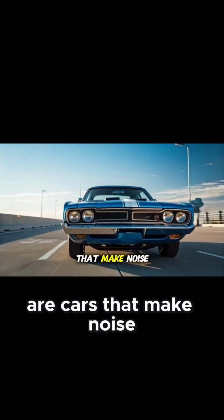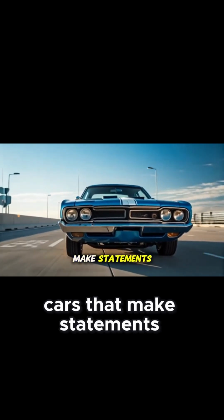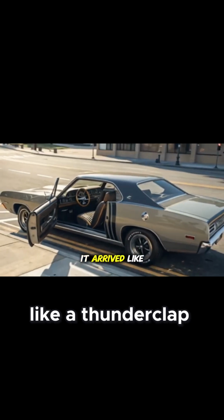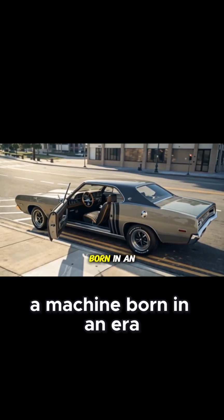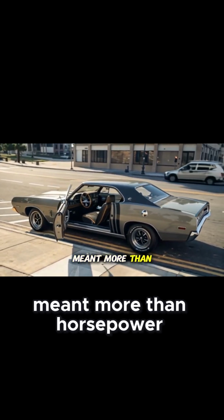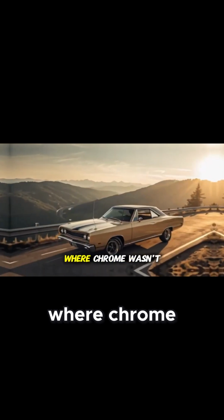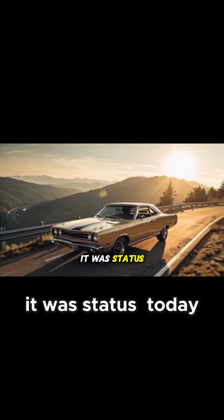There are cars that make noise, and then there are cars that make statements. The Plymouth GTX didn't just announce itself with power, it arrived like a thunderclap. A machine born in an era where muscle meant more than horsepower, where every rumble of the engine echoed with pride, where chrome wasn't just shine, it was status.